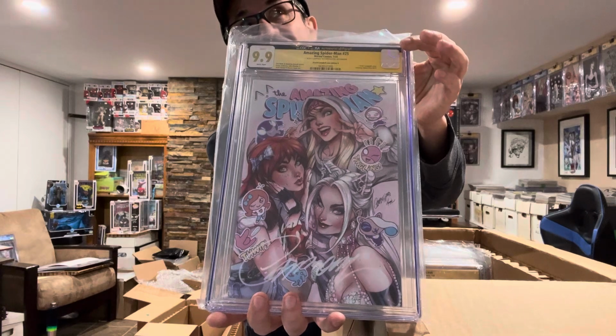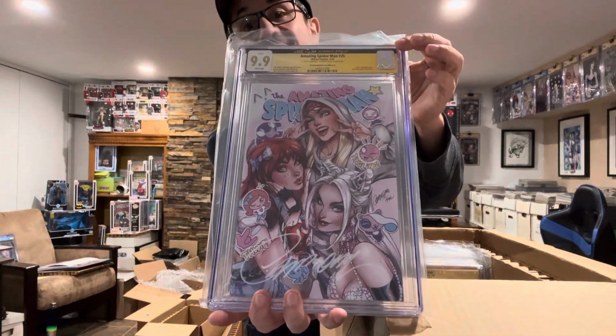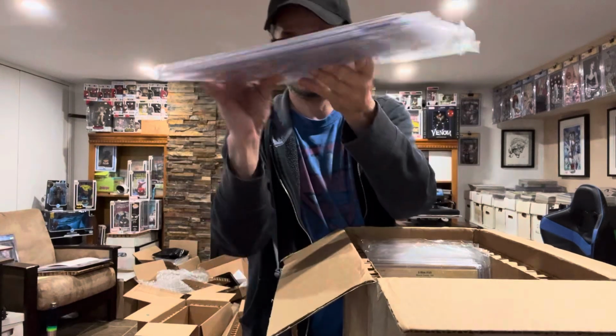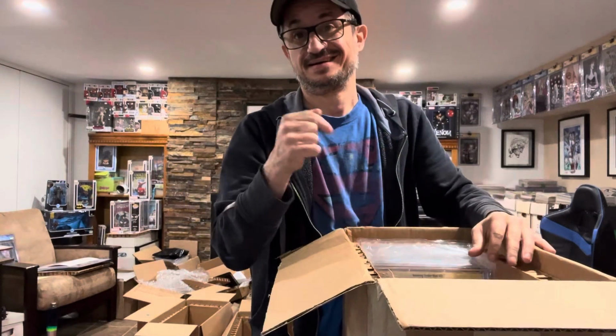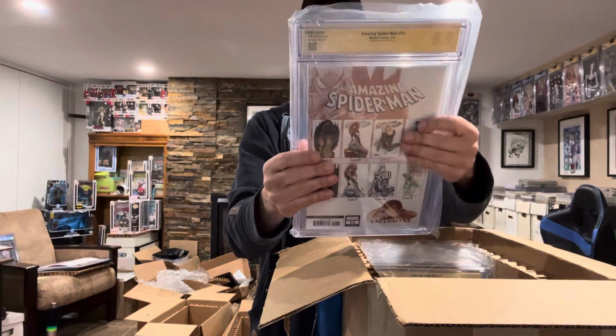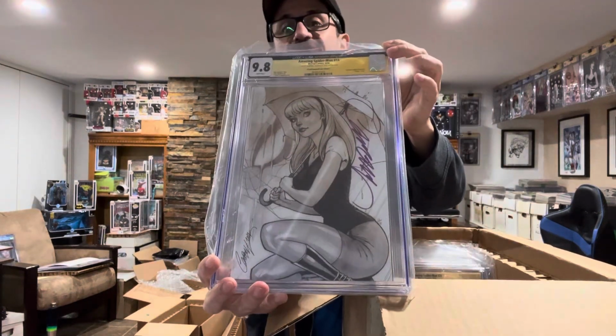Again, this one belongs to Nick. Congrats, Nick. That's pretty awesome to get a 9.9 on a signed book. I don't have many of those, so don't get rid of that one, man. Those are pretty rare. Next is SM14, another Campbell variant.